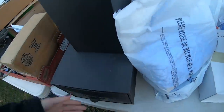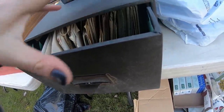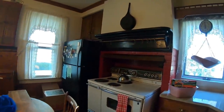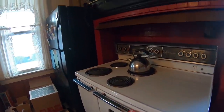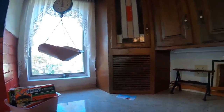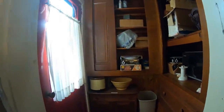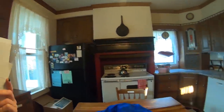Newspapers? Ooh, this might be alright. Oh, I love this kitchen. Look at this floor. I would not change the floor. That old stove. Oh my goodness. This would look so great during Christmas. This is a nice oven. It has a little door. Look how cute this is. Oh my goodness, I love this. Kitchen. I would redo the cabinets, definitely, but this is a nice kitchen.